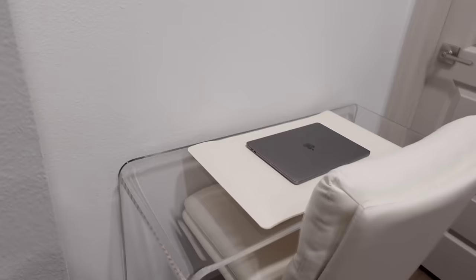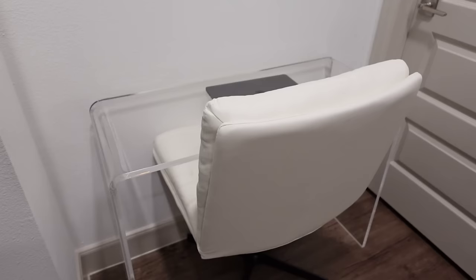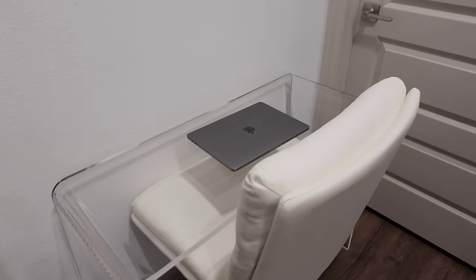Let me show y'all without the pad one more time. Here's without the pad. It's giving without the pad. It's cleaner, you know? Maybe what I'll do is I'll just get a little small mouse pad. If I need it, I could always just pull it out. But yeah, I like her like that.